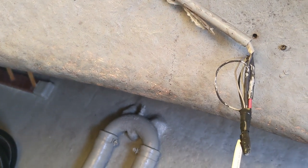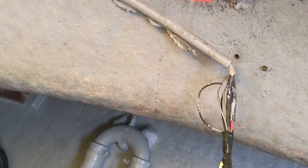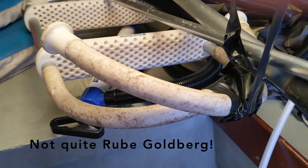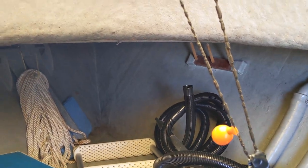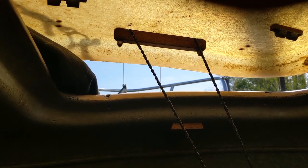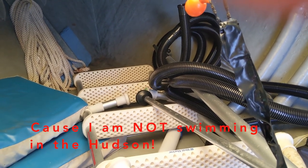That bungee cord I'm passing by, I'll tell you about that in a minute. This is just a wiring job waiting to fail. Absolutely waiting to fail, and that's why I'm rewiring. Now, about this bungee cord. The bungee cord is attached to a swim ladder. The swim ladder is taking the bungee cords and weighting down the hatch. Now that's gonna be another project. I'd like to get a better hatch. I'd like to get rid of this swim ladder, which is what holds it down from blowing away.